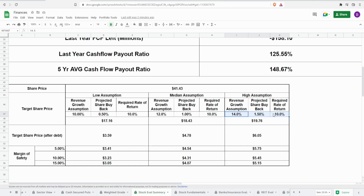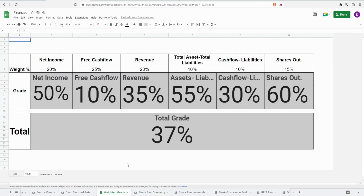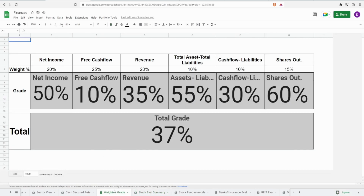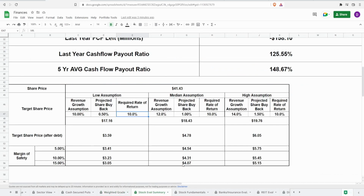As I just said, I have all of these calculators for free. Have them, make your own assumptions. You guys could take a look at all of these graphs, make sure that you know what you're talking about. You also have the weighted grades tab, so that you can see what overall grade you would give a company. You guys can change pretty much anything that you see here, the margin of safety, the required rate of return. You can change these weighted grades as well to whatever you want.